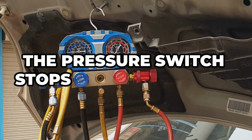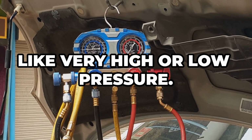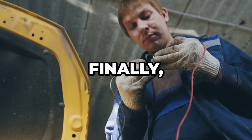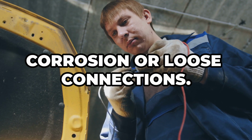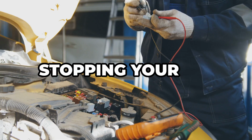The pressure switch stops the clutch from engaging if it detects a problem, like very high or low pressure, and a bad clutch coil just won't turn on at all. Finally, check your wiring and connectors for corrosion or loose connections. Sometimes, a simple electrical issue is all that's stopping your AC.